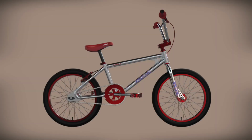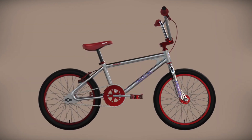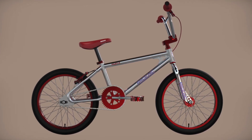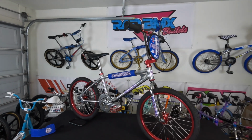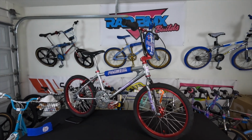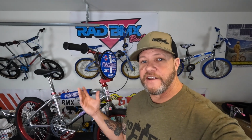The original brake cable is red and it just didn't really flow with the style of the bike as much as the black did. The original grips are red and I just liked the black. The original seat is red, but again, I'm about the balance and I think it balanced out better with black tires, seat, and grips. If you agree, go ahead and comment down below and let me know what you think about that. But these are just simple bolt-ons that you can do. And this is a very, very affordable bike out of the box from Race Inc.